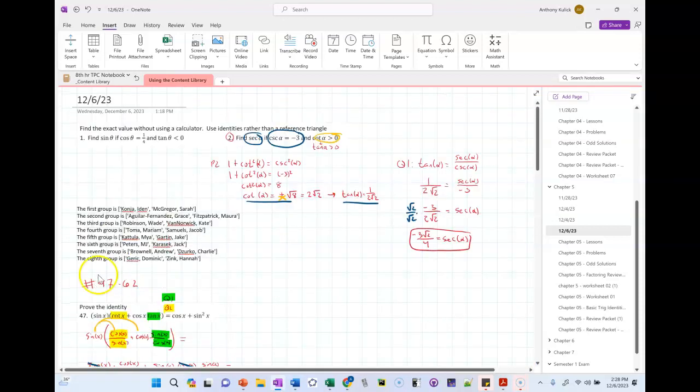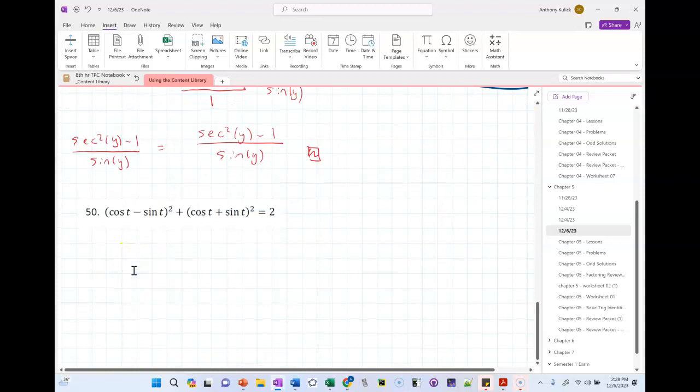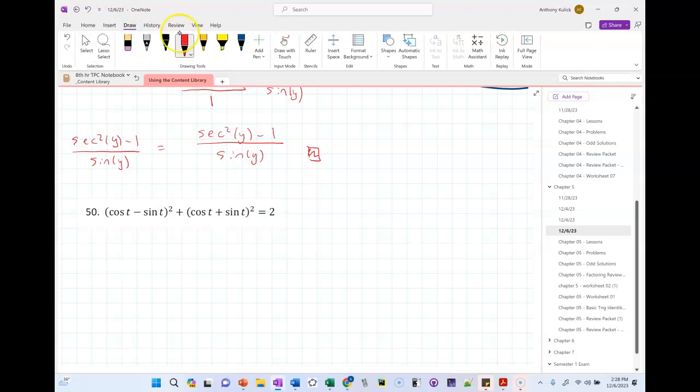Let's see here. We have Maya and Jake. Which side would you like to start on? Good, I agree. There's no way you're starting with the 2, right? Okay, what are we going to do first on the left-hand side? Algebra or identity? I agree. What algebra thing do you want to do?